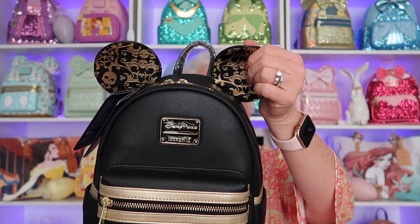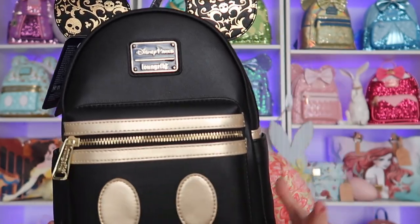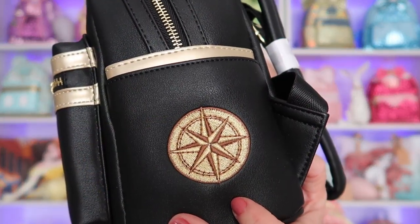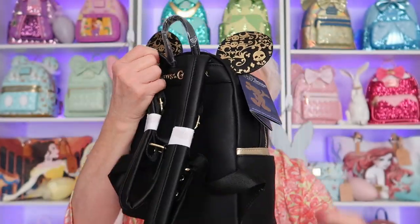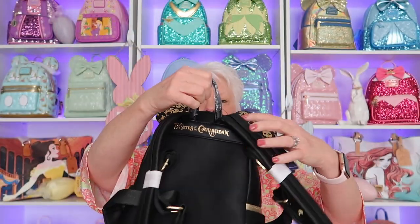It's simple, but very, very elegant. Look at those ears. Look at the logo tag. Oh, it's just so pretty. Just black and beautiful gold. The compass is embroidered. So beautiful. And the back only simply says Pirates of the Caribbean. Look how pretty that is. Just gorgeous. Love it. Gold hardware.